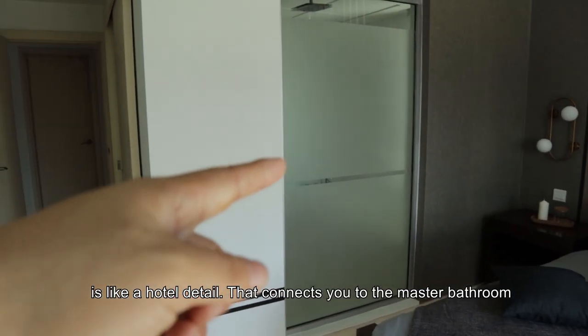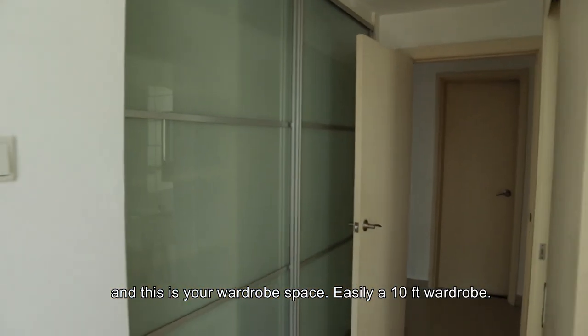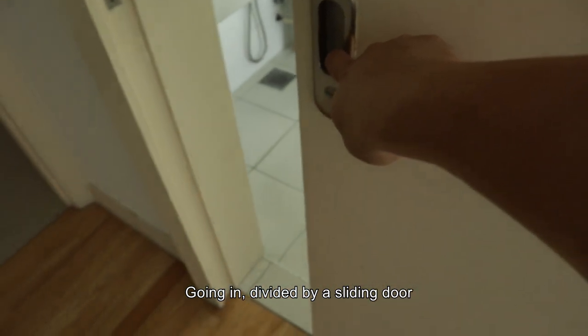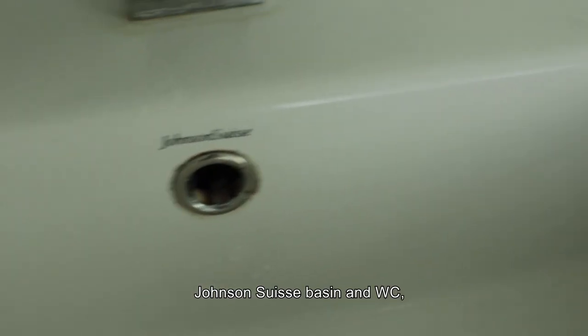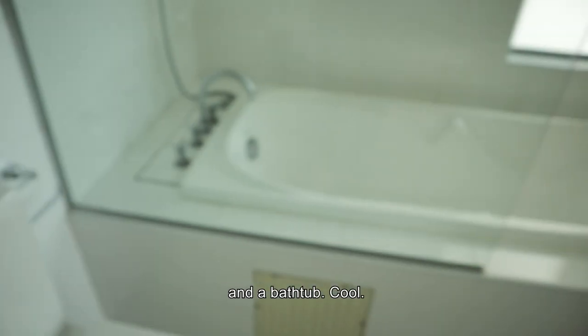That connects you to the master bathroom, and this is your wardrobe space. Easily a 10 feet wardrobe, right? Going in, divided by a sliding door, then you have your toilet. Let's check out the specs. Johnson Suisse, and a bathtub.